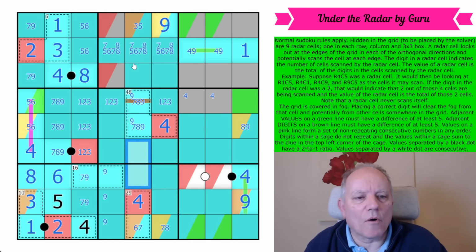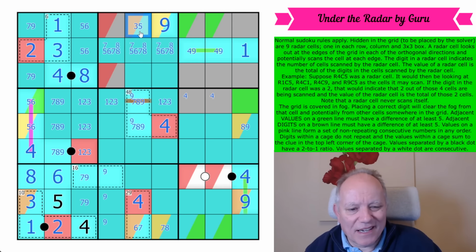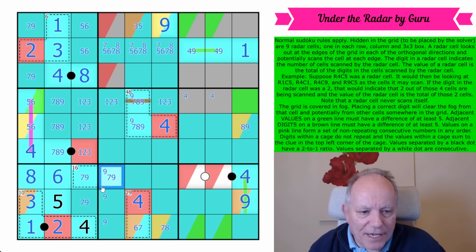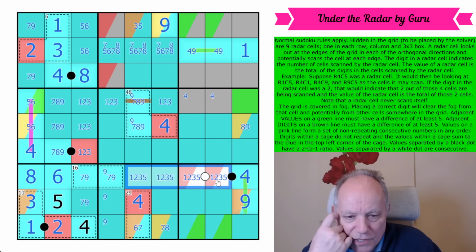I mean, we've still got 1 and 2 to place in this column. If that's not a 3, it's not quite enough. Oh, this is a natural cell. Oh, it's been available for ages. So that is a 7-9 pair adding to 16. Okay, that's maybe interesting for this row because the remaining digits are 1, 2, 3, and 5.